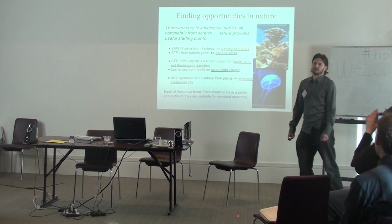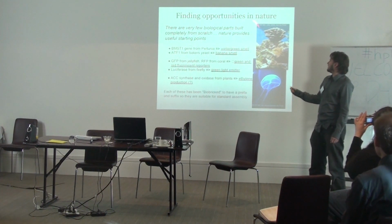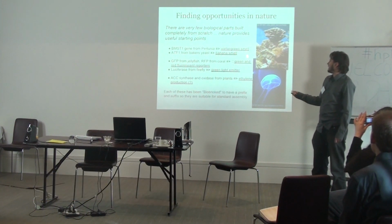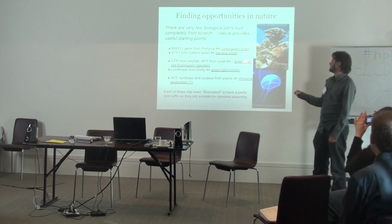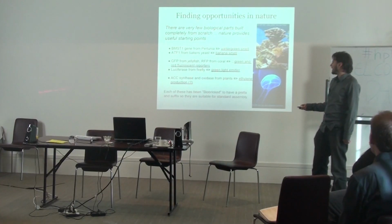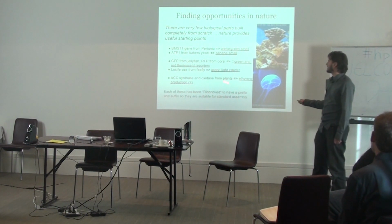So a few of these biological parts are built de novo. You don't just sit down and write out the sequence and know what it's going to do. They're all stolen from nature. So, the MIT team that made wintergreen and banana smelling E. coli took genes from petunia and yeast. Anytime you see the GFP rabbit or the glowing bacteria under UV light, this is a fluorescent protein from coral or jellyfish, and these have been turned from just any old gene sequence into a hybrid sequence that can be used as a part. Luciferase from firefly, and closer to my heart, the Monash iGem project, where they've taken ACC synthetase and oxidase from plants, which may produce ethylene.